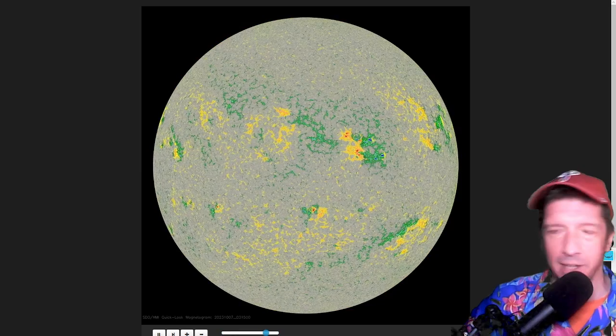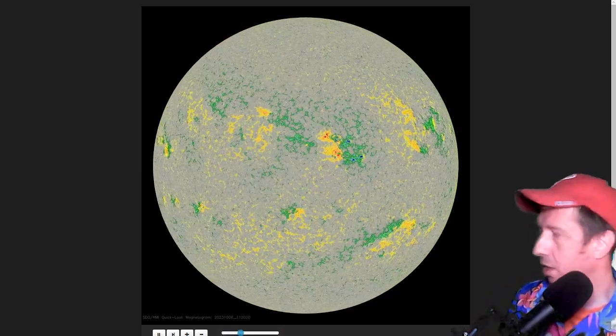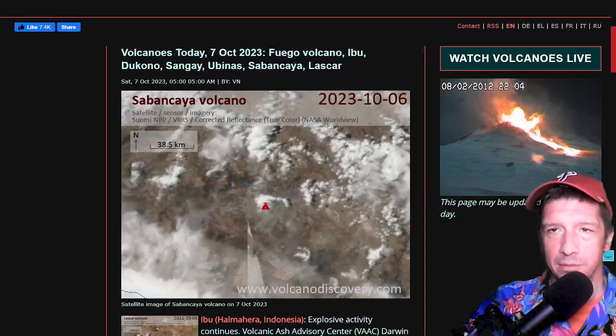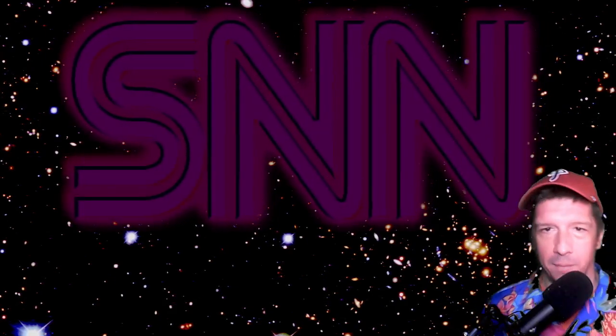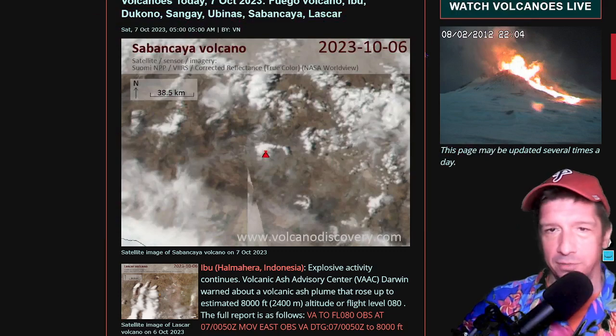Here's colorized magnetogram for that same period of time, October 6th and 7th to date. And let's briefly talk volcanoes before we talk about the insane earthquake uptick. Wait, did I say uptick? I did not mean uptick. I said up. I meant to say uptick. If I said uptick, I apologize.